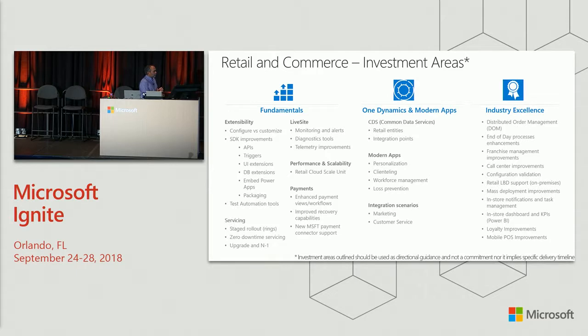The last important thing I would point out is that at this conference last year, there was a lot of feedback around when is retail going to be available on-prem. Finance and operations was made available, but retail wasn't. So we took that feedback, and as of end of October, we plan to make retail available for on-prem installations as well. Again, the number of customers who are choosing on-prem is few and far between, but there are good reasons why they do so. And when they have that need, now they can choose to deploy retail on-prem.